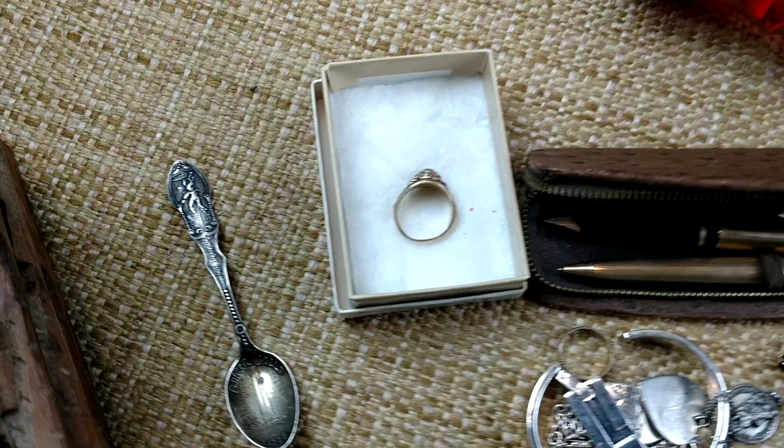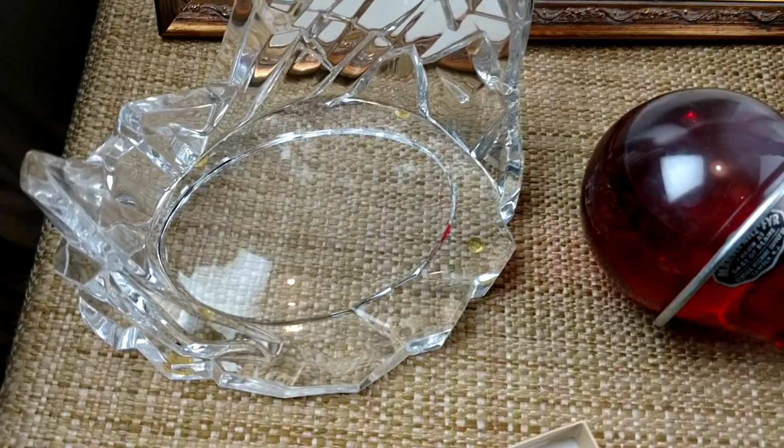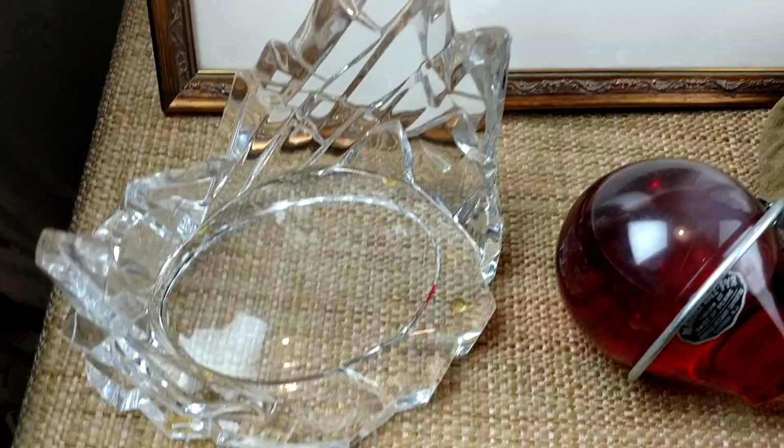I think it'll scrap out spot value about $145. That was covered with filth. I got that for $1.